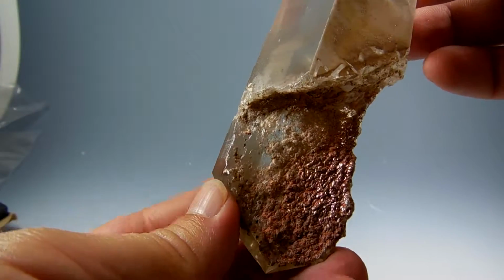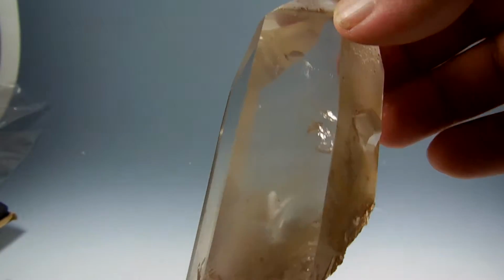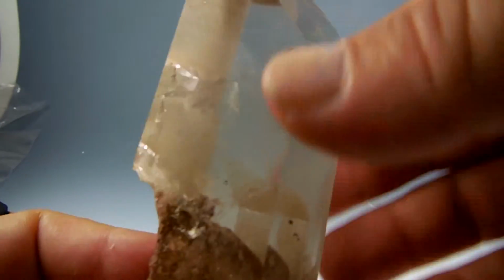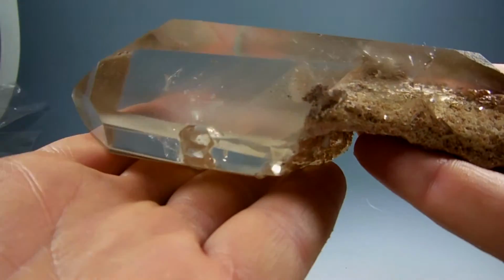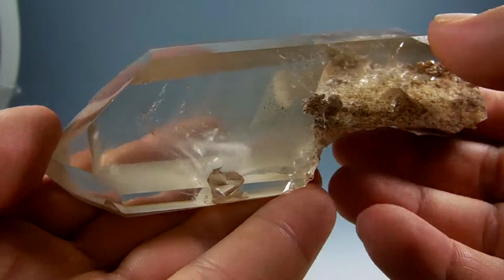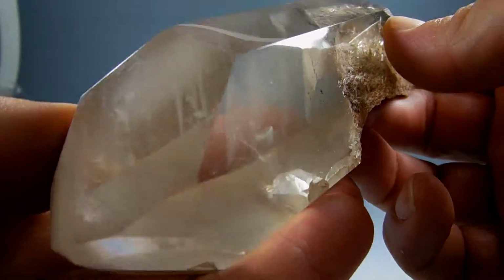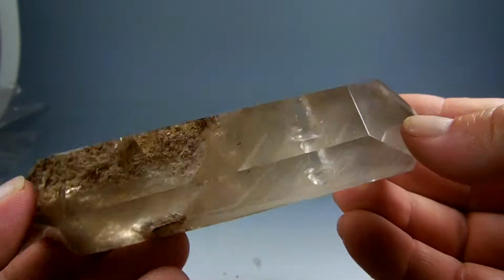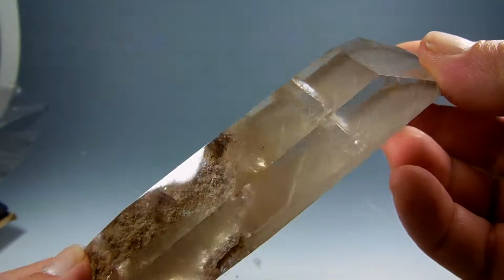This is from Cabral Ridge, near Joaquim Felício Town, in Brazil, Minas Gerais. Look how clear this is. Very beautiful. Fun piece.